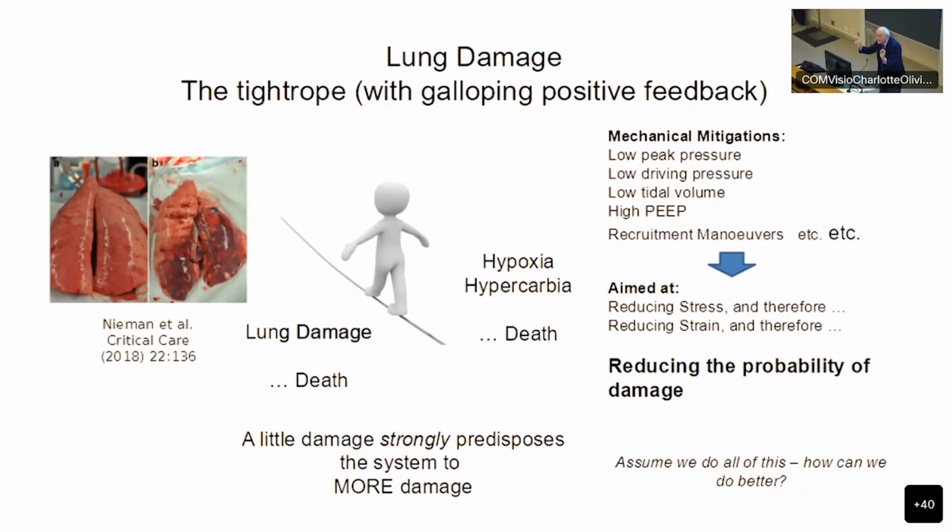And the problem is that once the lung starts to become damaged, it's even more likely to become damaged. And so you get into this loop. A bit of damage, more likely to be damaged, more damage occurs. That extra damage makes the lung more likely to be damaged. And so you go round and round and round like this. The patient's lungs gradually get destroyed. And the big question for me is, actually, what can physics tell us about avoiding that?